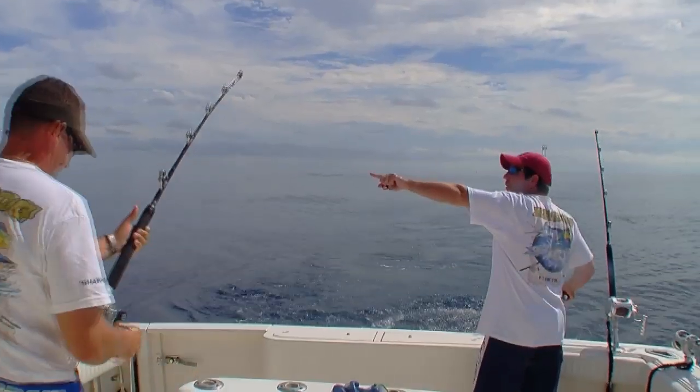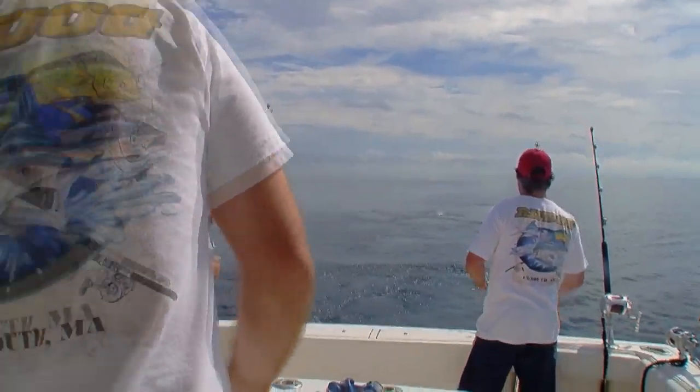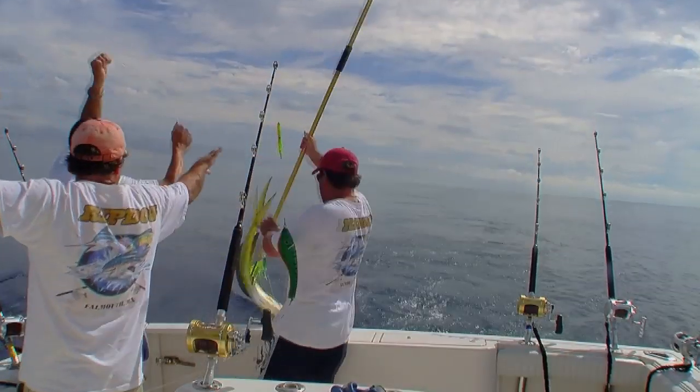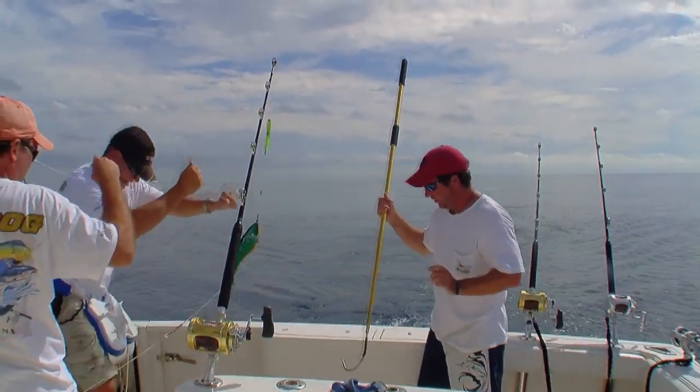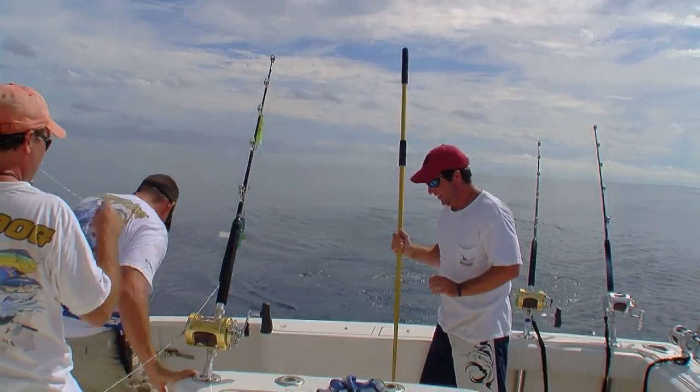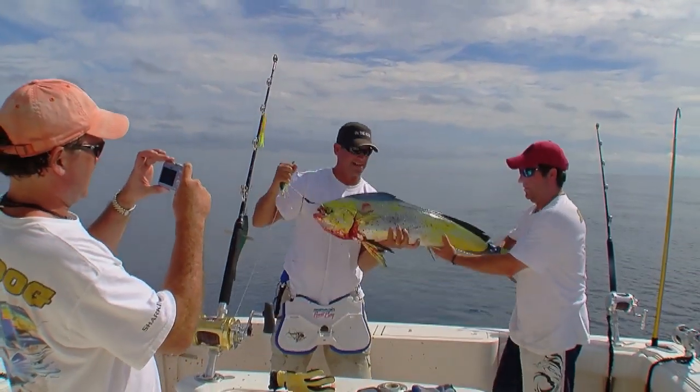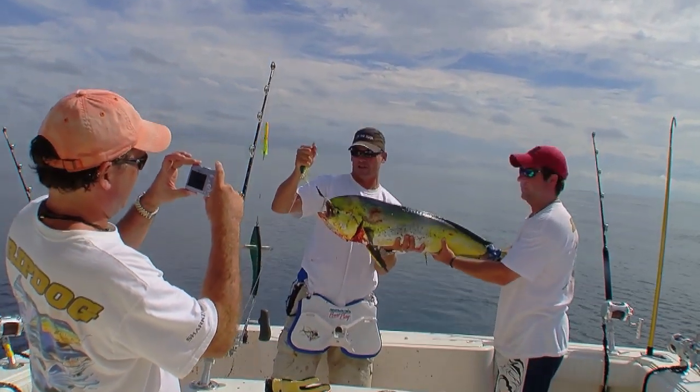Keep him on this side of the boat. Turn right. It's feeling pretty good. It's a nice mahi. This thing was full of life. She went completely ballistic. She beat the crap out of my shins. That's a female, you can tell by the short head.